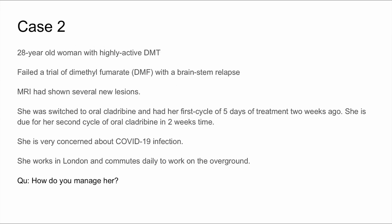Okay, the next patient, I've already addressed it. This is a lady who failed DMF, had a brainstem relapse with new lesions on an MRI scan. She's had her first cycle of oral cladribine, and she's due for a second cycle. The guidelines have come out saying stop cladribine dosing, and my personal opinion is to finish it. She's really committed herself. She's got lymphopenia. She's going to get a little bit more lymphopenia after the second cycle.